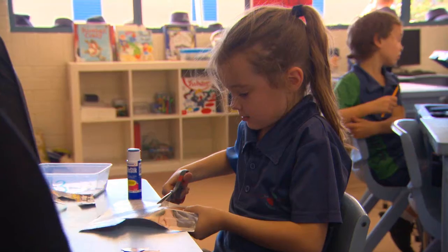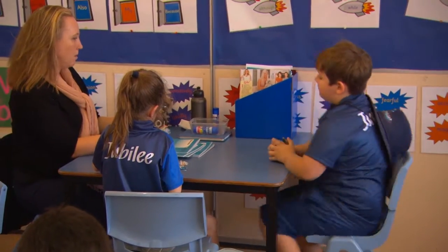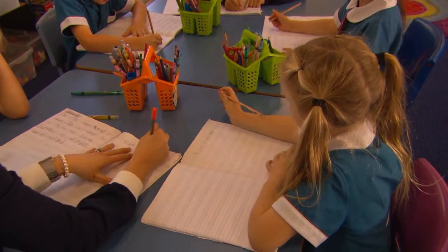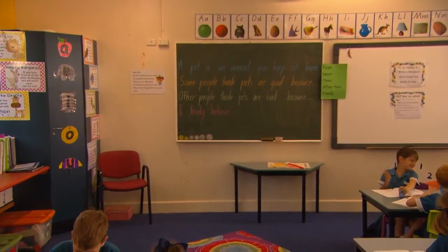If we know the teacher's going to be absent, we make sure we pre-warn the children. Sometimes that might mean an email going home to the parents if it's something that's happened quite last minute. And we try to have some consistency around the relief teacher, so we try as much as possible to put the same person back in with that class each time the class teacher is away.